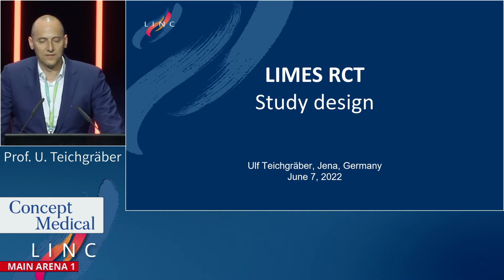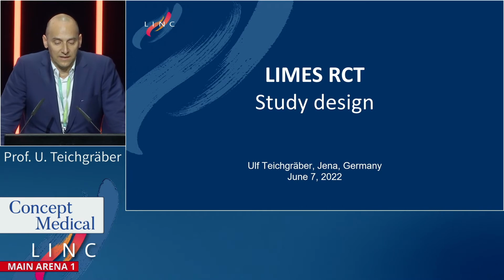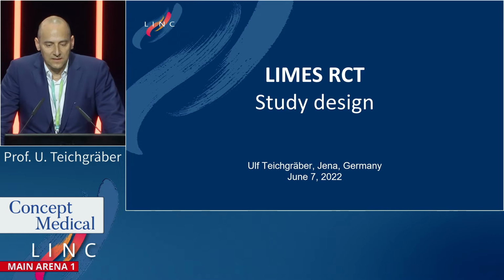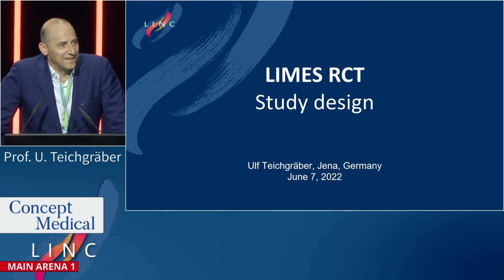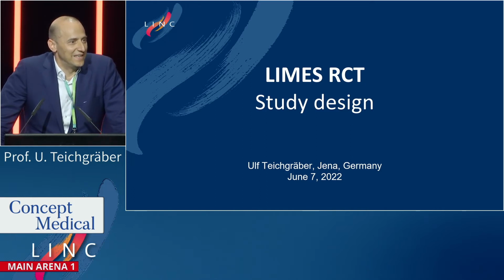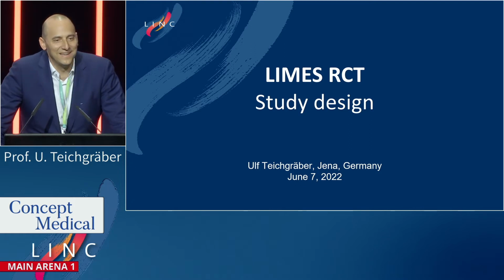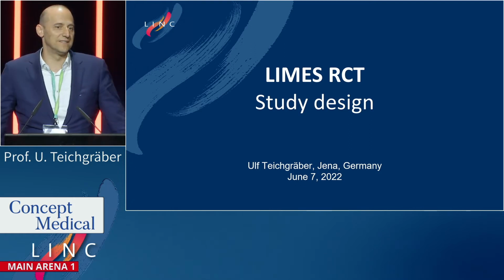Now I want to come to our future, or just started trial, the Limus RCT study design, which I want to give you some hints about. Someone might ask, Eddie, you showed us data of freedom from TLR after 1 year of 85% in very sick CLI patients and a 100% healing rate. This is really promising, and it's nearly wonder healing, I would say. And now we really have to prove this. Is this really the case?